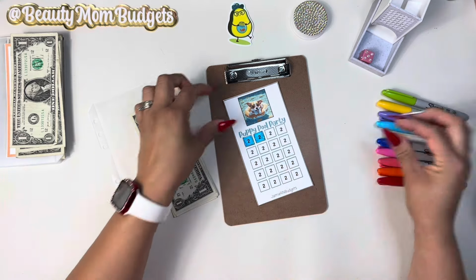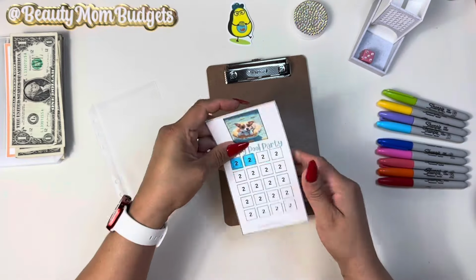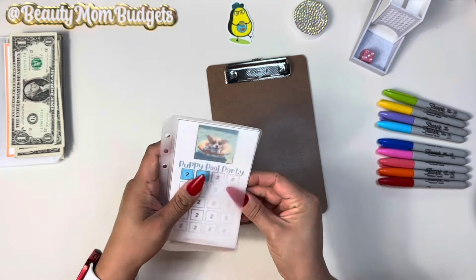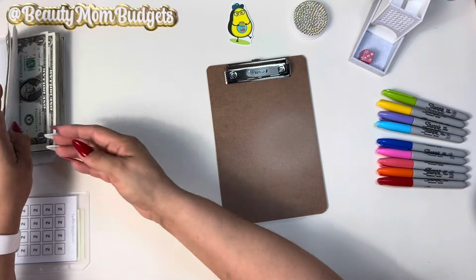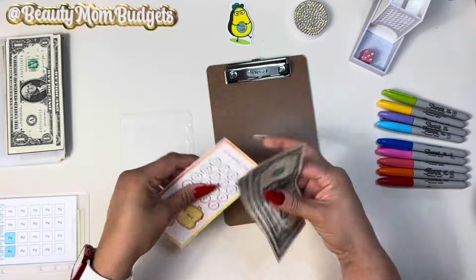Okay, so yay, we are starting off this challenge. Awesome. Okay, so that is that one. How cute. Okay, so we are moving on to Rami's challenge.